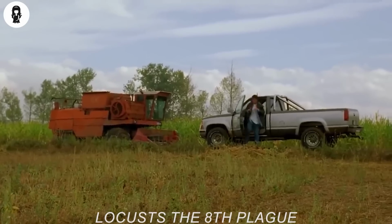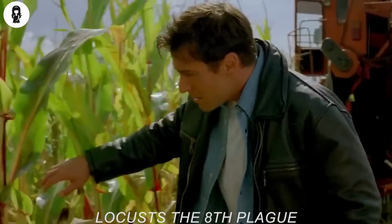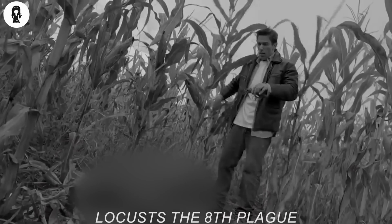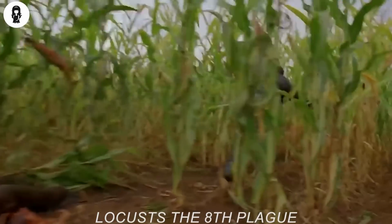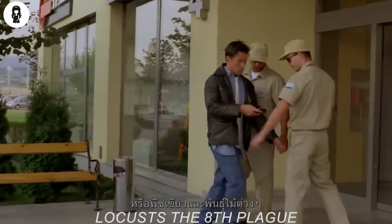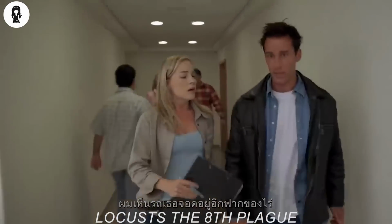A short while later, Colt arrives at the scene to find the area deserted. He wanders around the cornfield, where he finds a dead locust. As he walks further, he discovers the mutilated body of Hank, which prompts him to run away in fear. He then heads to a medical hospital where his girlfriend works as a veterinarian. He shares the grim news and thinks the locust killed him.